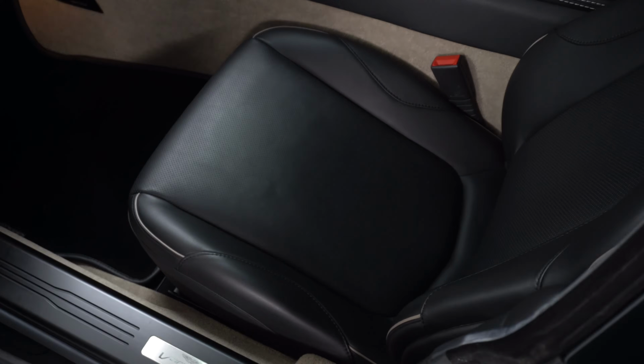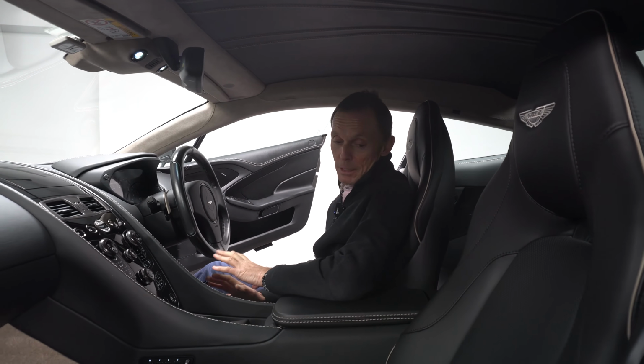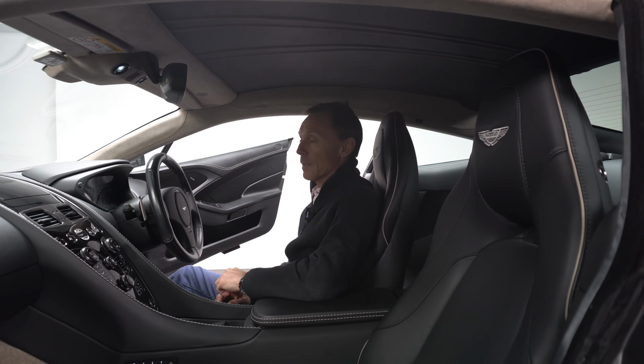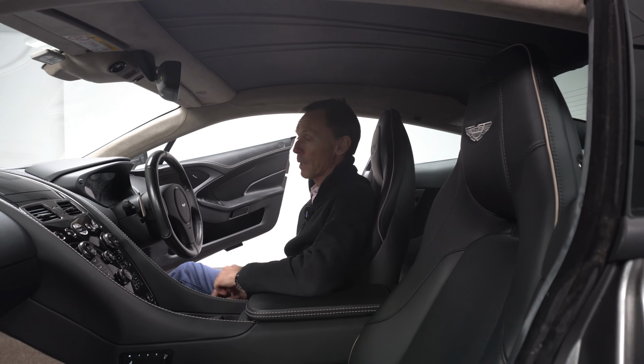Very strong specification, Bang & Olufsen sound system throughout, but the interior is in immaculate condition. There's no real marks on the leather, no real wear and tear, and as I say, it's covered just over 6,000 miles from new, so that really kind of gives you a sense of the pedigree and the quality of the car.